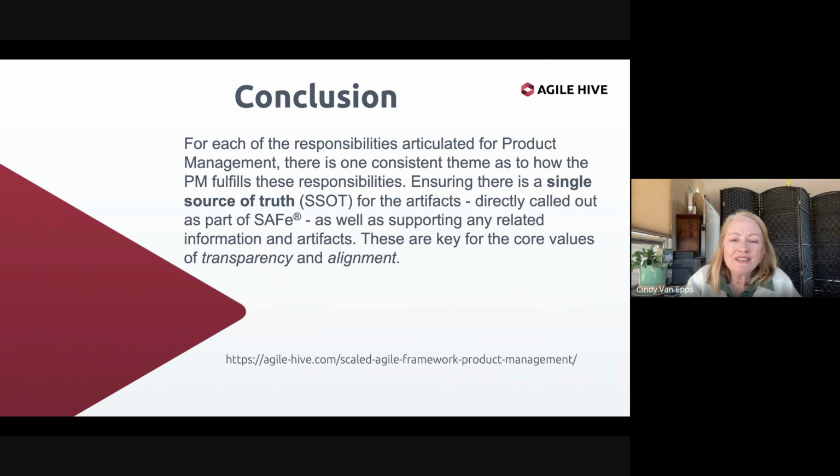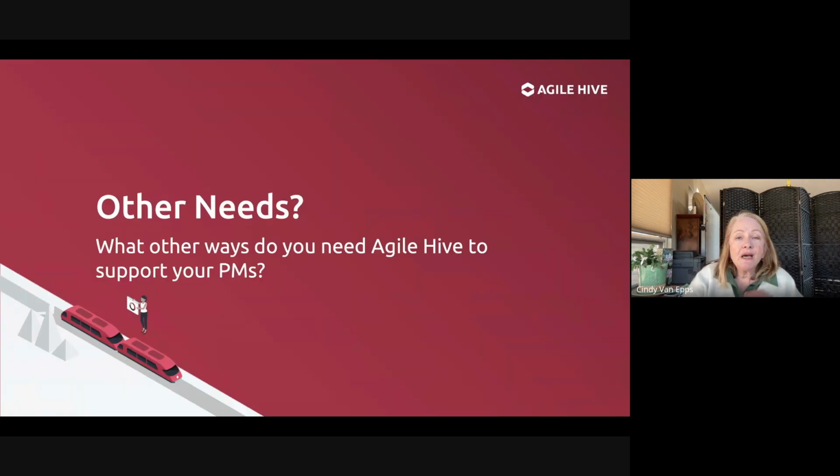So the last thing here is I have a link to the blog that Josh and I wrote on product management. It does use screenshots from Agile Hive Data Center. And that's why I wanted to bring you these screenshots from Agile Hive Cloud. And that concludes my topic and my 20 minutes.